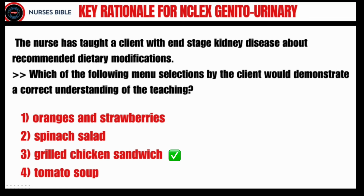And then option 4 says tomato soup. So we would want to avoid this for a few reasons. Tomatoes are high in potassium. Tomato soup is a fluid, and usually soups are really high in sodium. And those are all things we want to avoid for our clients with end-stage kidney disease.